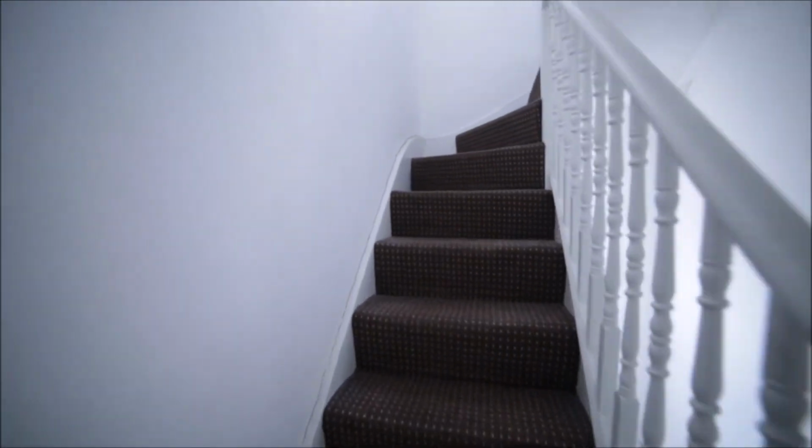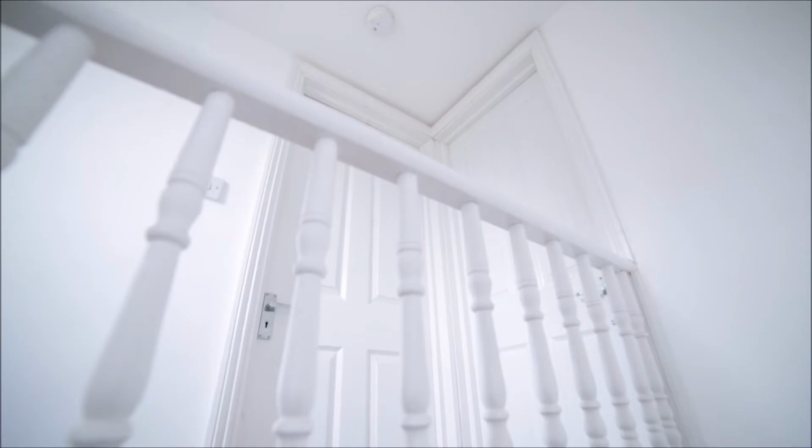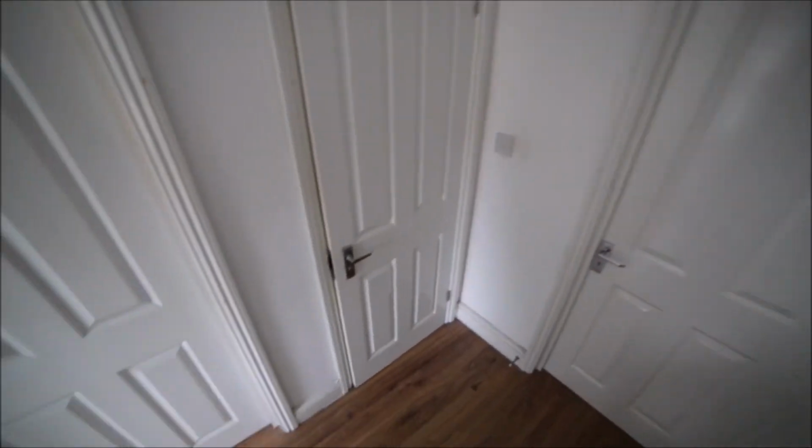And we're going now to the second floor. And on the second floor we have 2 rooms as well, room 5 and 6, but they are occupied as well. So we're going downstairs.